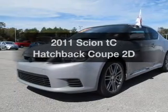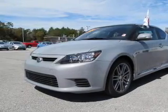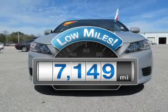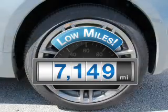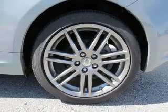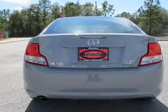Imagine yourself in this 2011 Scion TC. This is the set of wheels you've been looking for. With low miles, this automobile will take you far and get you where you want to go. With a reliable engine driven by an automatic transmission, stand out from the crowd with premium wheels.